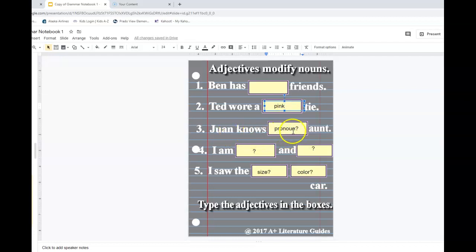Juan knows. Now, we talked about pronouns yesterday. We did not talk about possessive pronouns like his, hers, ours, theirs, or their, but we did talk about that this year. So I'm going to say our aunt. Juan knows our aunt. Whose aunt? Our. It gives it more specific information.